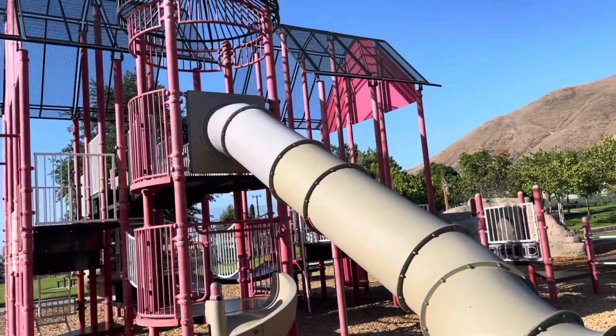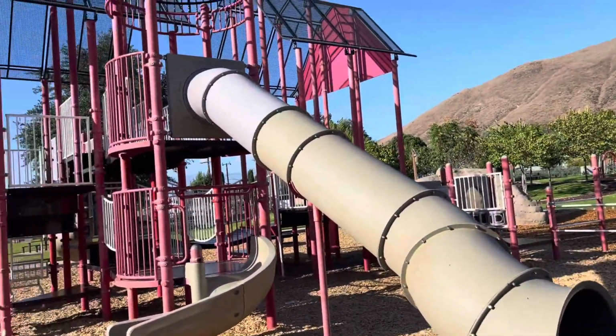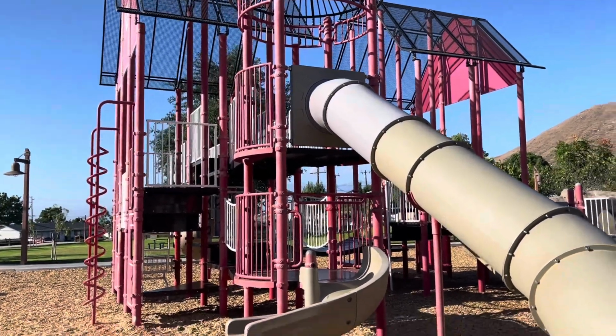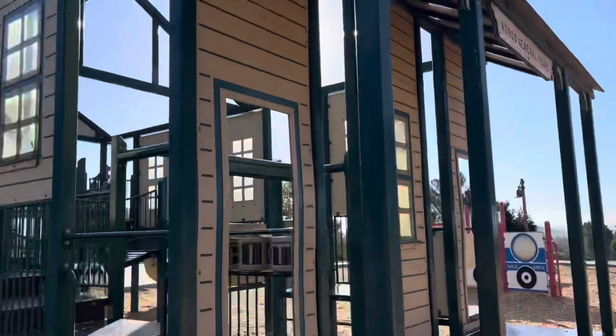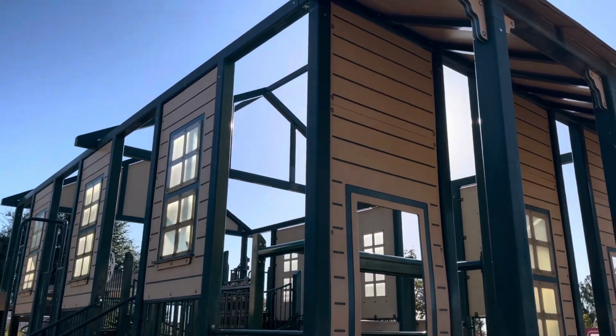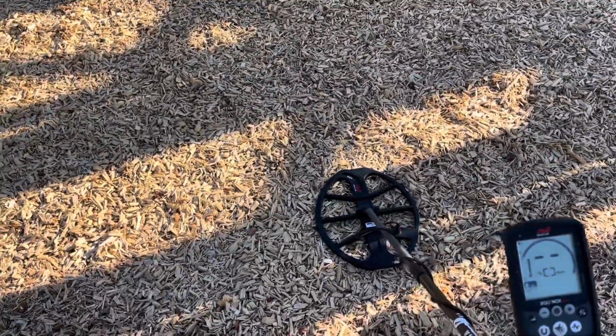Really nice park. Look at that thing. It's huge. Humongous. That's a big slide right there. You can walk all around the side there. And not only that, they have another one that's pretty huge. It's like a house. Just add a couple of walls and you can make a house out of that. Anyways, let's get back to it. Really good. We found another target.